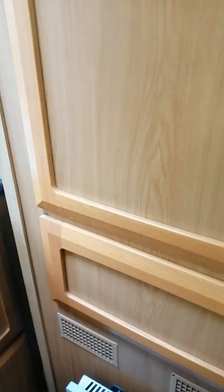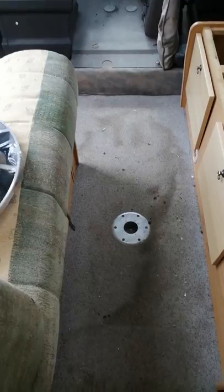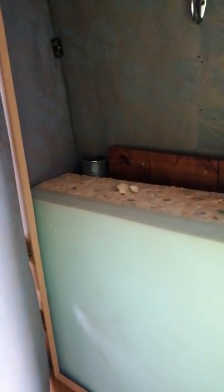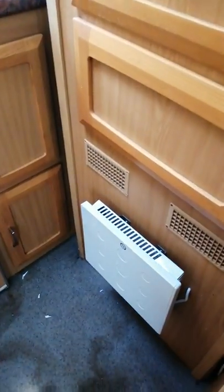Inside this cupboard, a bit sticky, not been used for a while. There's a bit of storage space again for the table. There's a table in there that goes central to the seats and has bits of foam in there, I presume, for the bed. I have had the bed out and I think it does fit in there. There's also an electric heater.